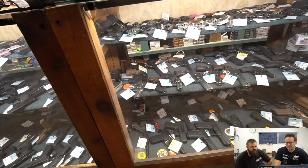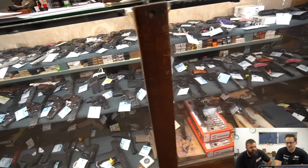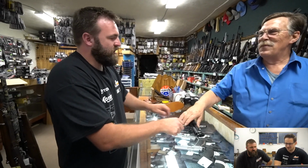That's the thing. Pistols in Australia, you don't see many. They do have them for sale, and people have pistol licenses, but you don't go to a gun shop and find a cabinet full of pistols. Cool. Well done, sir.